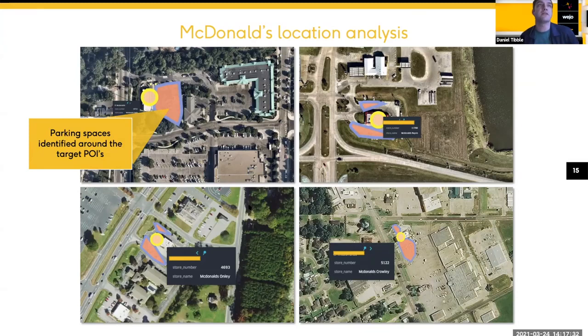But what better way of identifying where the car parks are than by just looking at where the cars park? That might sound a little bit simplistic, but this is using big data and the interactions of those vehicles with a physical space, and a little bit of machine learning on top, to understand something about the environment.